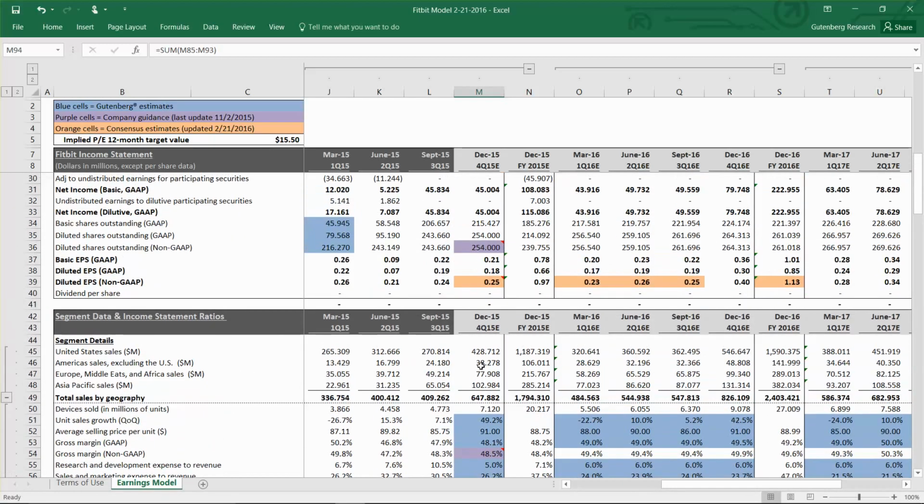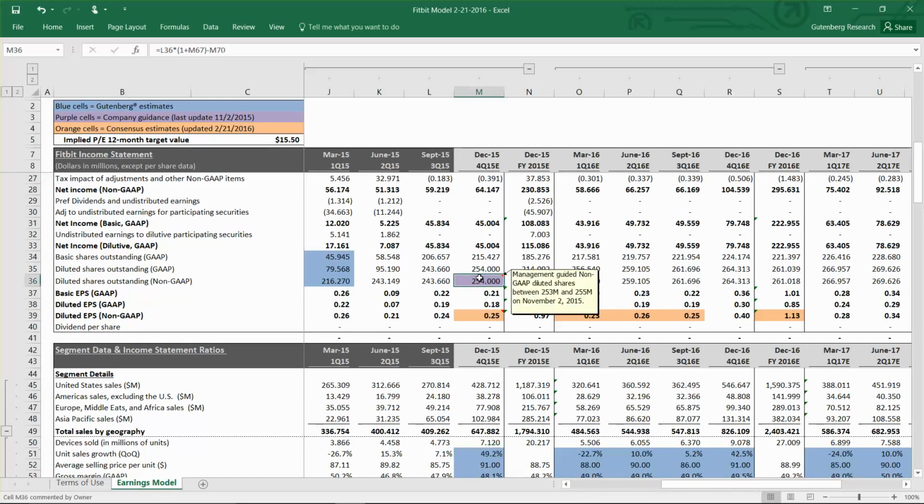And that brings us down to our diluted share count, which we set to the midpoint of management's guided range of 253 to 255 million. And our non-GAAP EPS of 25 cents, which is the high end of management's range and in line with consensus estimates. So overall, we could say that given the guidance that management gave last quarter, the street is in line with that guidance, although it's at the top end of that range.